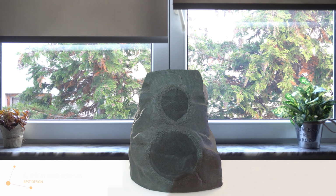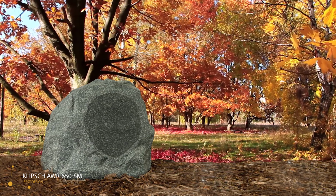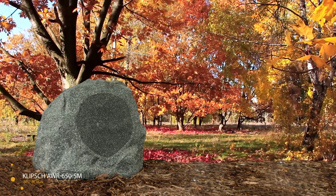It sports a 6.5 woofer for deep, punchy bass and two 3/4 tweeters for crisp highs. This dual tweeter design allows the 650-SM to play both channels of a stereo signal with precision and clarity. You can also use two of these speakers for a conventional stereo setup in a larger area.